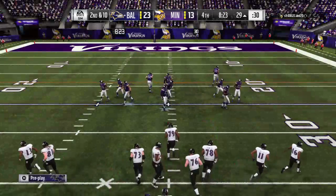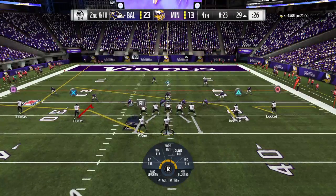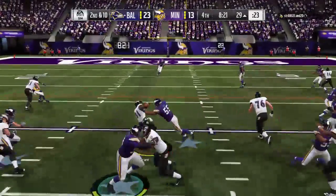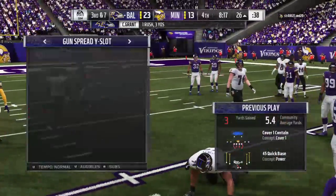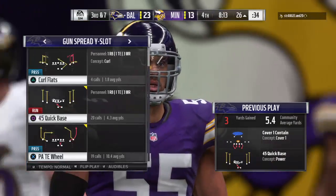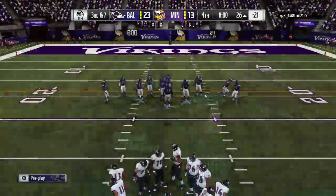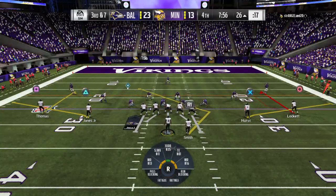Here's 2nd and 10 now from the 29. Check, Patriot. They'll run it now out of the gun. And he'll take this down just shy of the 25-yard line. Tackle made that time by Anthony Barr. Bottom line, they want to keep this clock rolling, so they'll take that one right there. They just want to keep falling forward, and they want to put the onus on the big fellas up front in order to bring this one home.